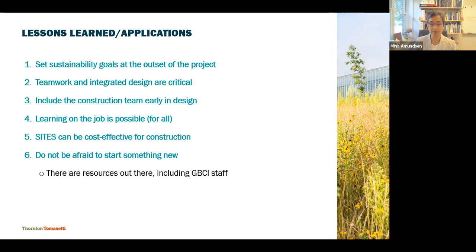I do want to give a shout out to the GBCI staff. This was something that was new for everyone. We called up folks at GBCI to walk through questions, and they were very ready, very willing to help. So really, I think this is possible. It's easier than people think. And we're really glad that it's setting a new trend on our campus. So thank you.